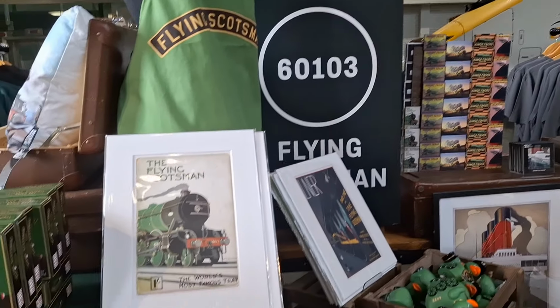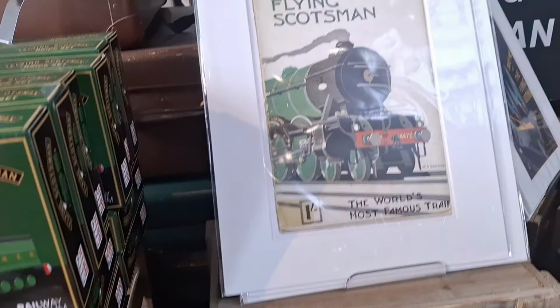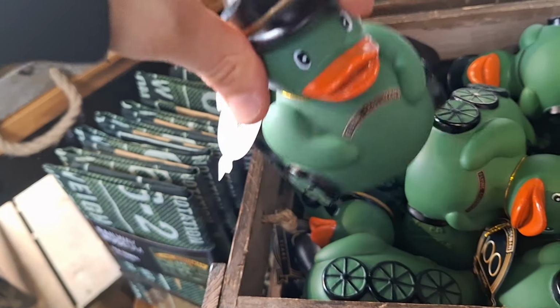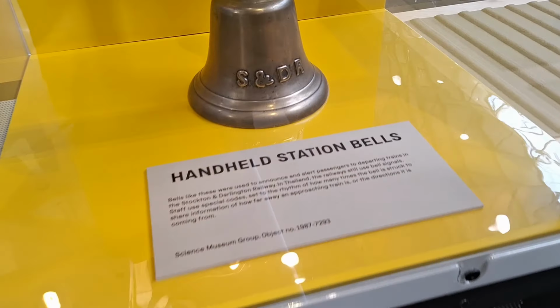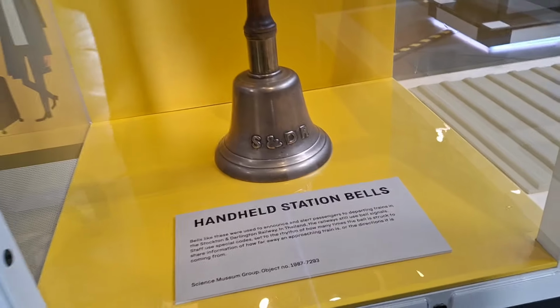Gift shop here as well, which is pretty cool. Loads of Flying Scotsman stuff advertising the Flying Scotsman being here. Cute little duck, which is pretty cool. Actually the label says 100 years, which is pretty cool, so yeah. That's pretty cool. There's a bell here. I'm not sure whether it's one that they used to use for the trains, but yeah.